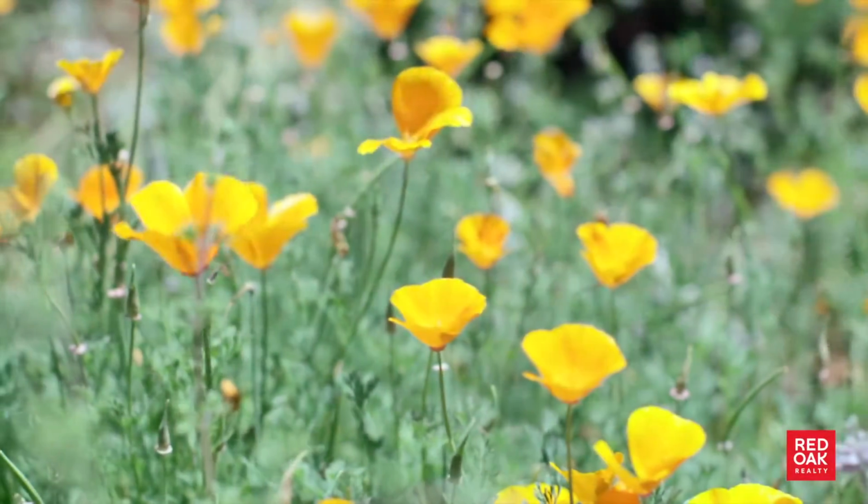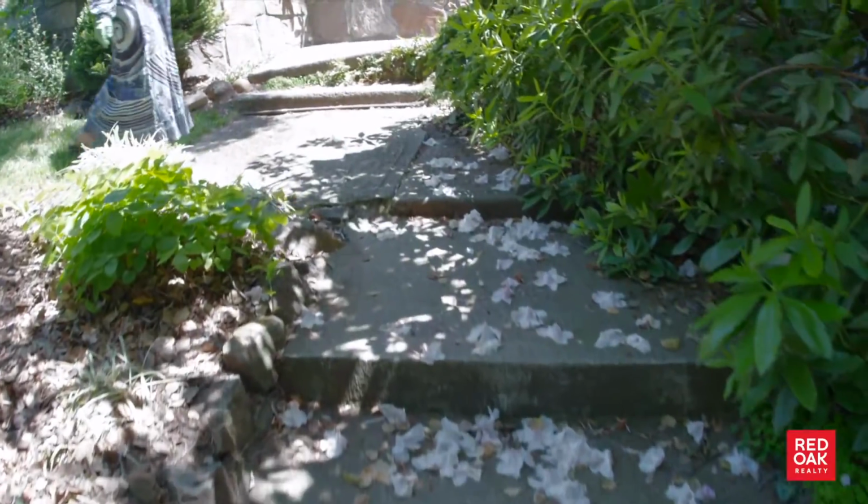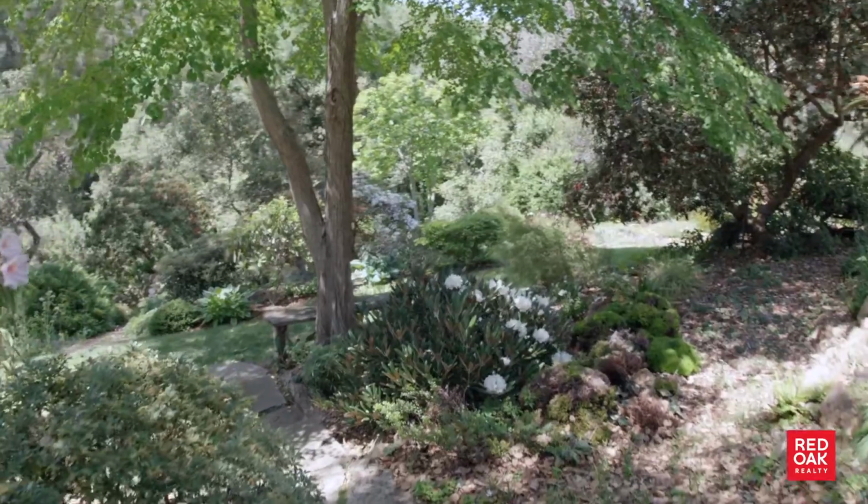As a buyer, you're yearning for a home that has a room, a nook, a space that is magical. Tucked off of the beaten path, few know what's behind the unassuming front gate.